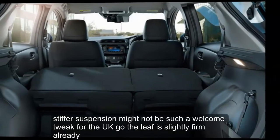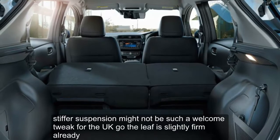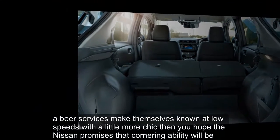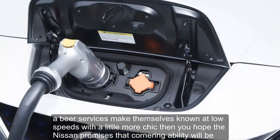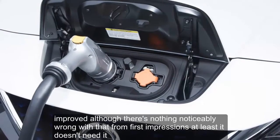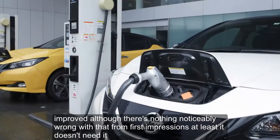Stiffer suspension might not be such a welcome tweak for the UK, though. The Leaf is slightly firm already. Bumpier surfaces make themselves known at low speeds, with a little more shake than you'd hope. Nissan promises that cornering ability will be improved, although there's nothing noticeably wrong with that. From first impressions at least, it doesn't need it.